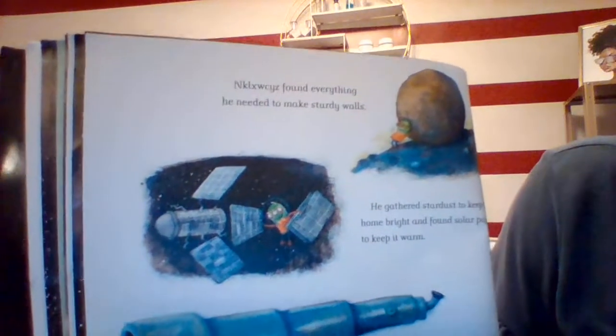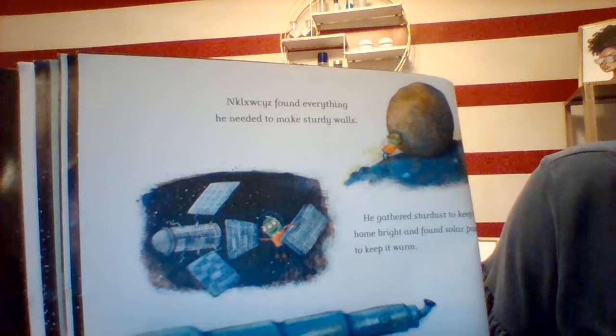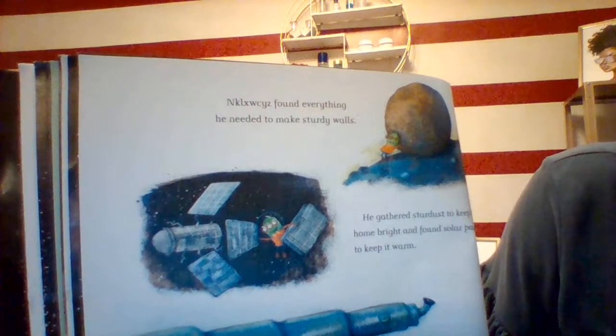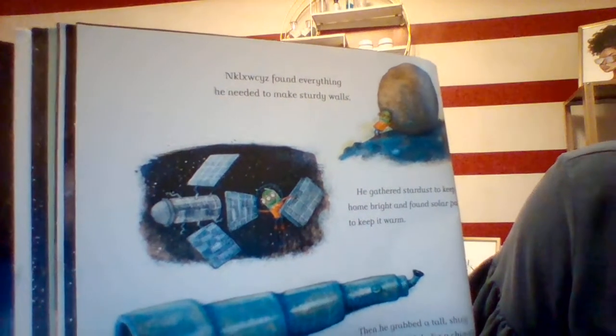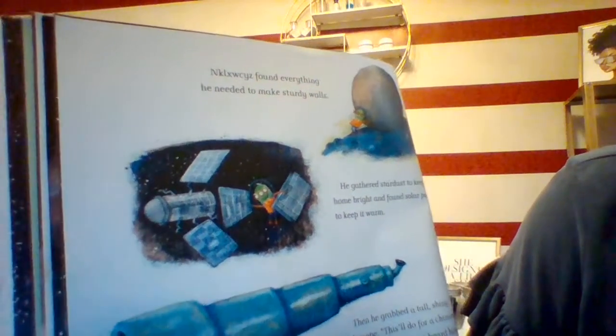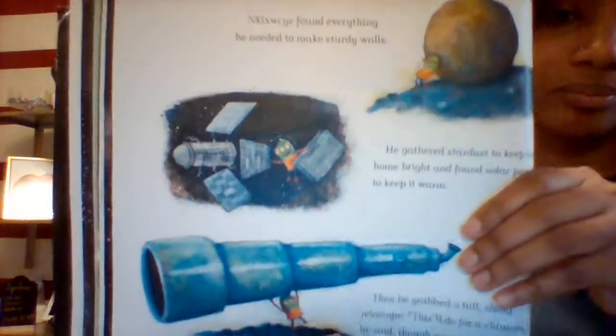Niklowicz found everything he needed to make sturdy walls. He gathered stardust to keep his home bright and found solar panels to keep it warm. Then he grabbed a tall, shiny telescope. "This'll do for a chimney," he said, though no one heard him.